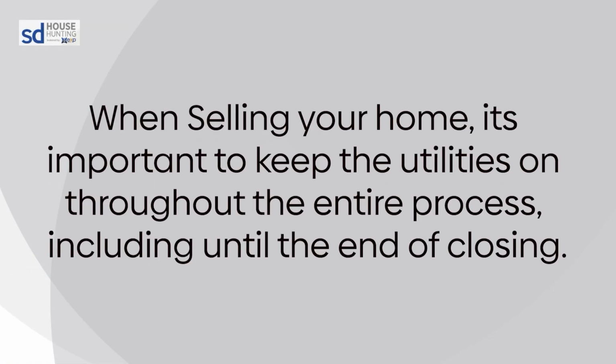Now, a couple of important reminders about running an escrow, closing and selling your home. Always keep the utilities on throughout, including till the end of the closing. Yes, it's true, some folks jumped the gun and turned off utilities at the property, the water, the gas, the electric, and then we found out later, and it made it difficult for the buyer to finish their inspections and to actually do an appraisal on the property.